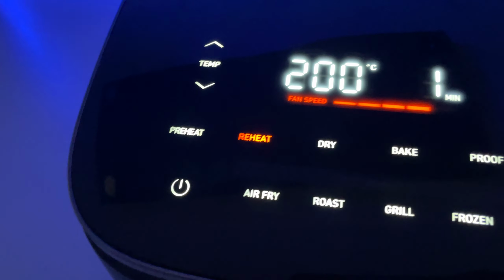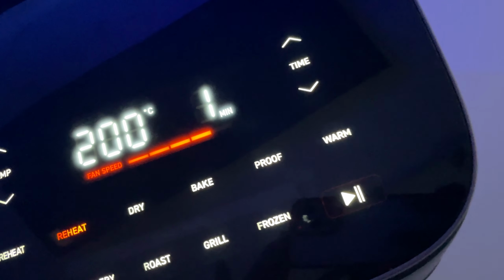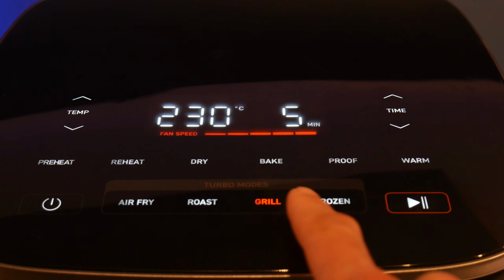Well, it's got 10 presets, of which 9 are different cooking modes. 4 of these are the turbo modes, with the DC motor delivering 5 out of 5 on the fan speed. These are air fry, roast, grill, and frozen. If you're wondering what the difference is between frozen and air fry, the answer is almost nothing. The same fan power, but air fry is 195 degrees and frozen is 200 degrees.